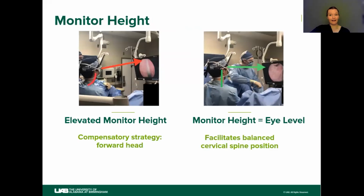So to help maintain good cervicothoracic positions, we need to modify the monitor position when possible. This is true in the cases of our monitors with diagnostics and with procedures. We want the top of the monitor to be as close to eye level and as directly in front of you as possible. Now at UAB, some of those monitors in the IR suites are massive. So in those cases, we want the part of the screen that you are watching to be directly at eye level. Just do the best you can.